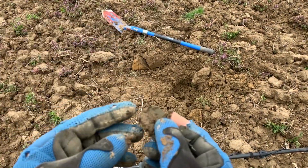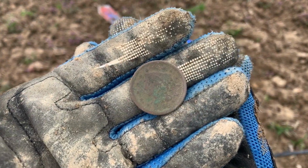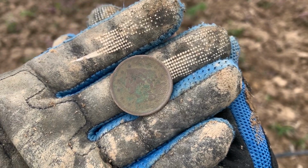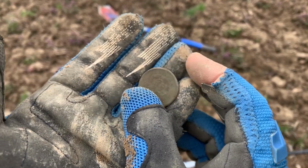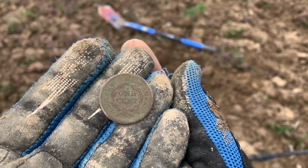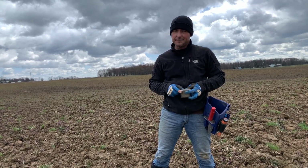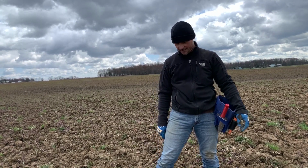Whew. So we got another large cent. Let me clean that off. So here it is. 1848 is what I'm seeing. It's braided hair. Good looking coin. Not a whole lot of relief on it, but this side's a little bit better. But look at that. Two of them. Within 6 feet on a permission that I was going to give up on. And two large cents so far.